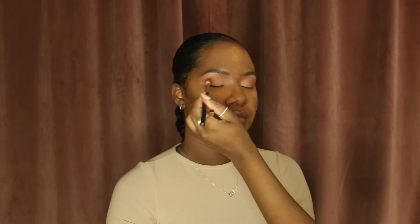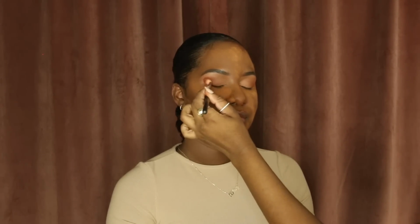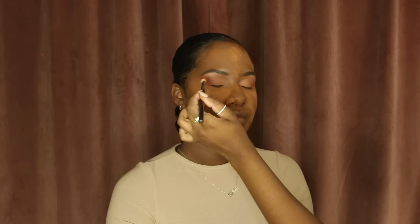So I'm putting a tad bit of dark color on top of that reddy brown. You guys know I love a reddish brown tone, just because they complement matte colors well. Sometimes I like to use really deep browns, but I like to stay in the warm reddish brown tones. If I'm doing a nighttime look, I'll do something with more chestnut.